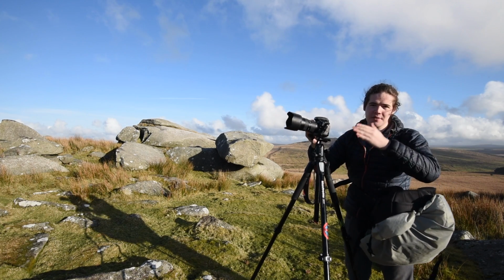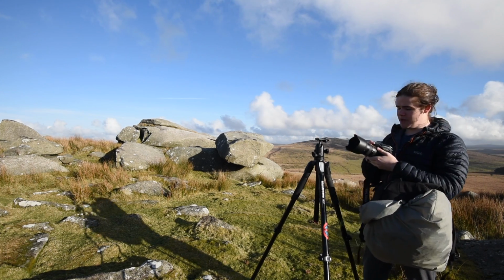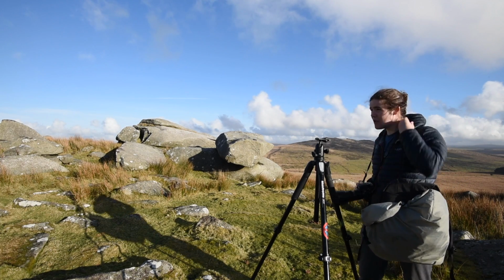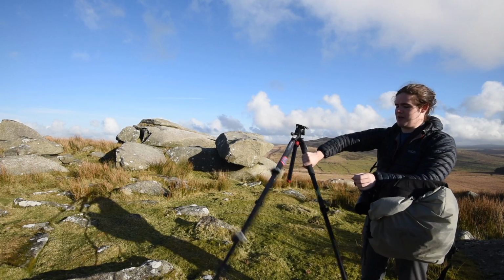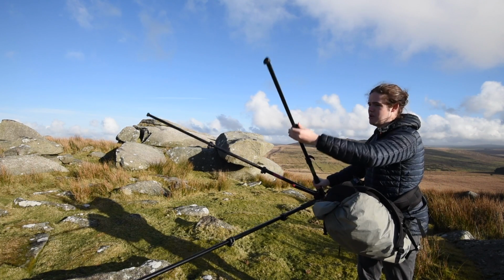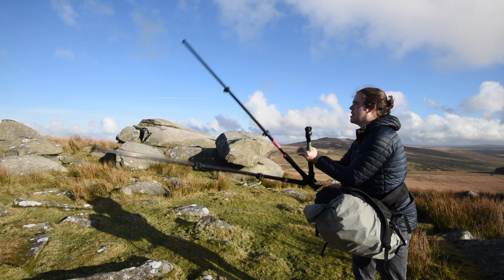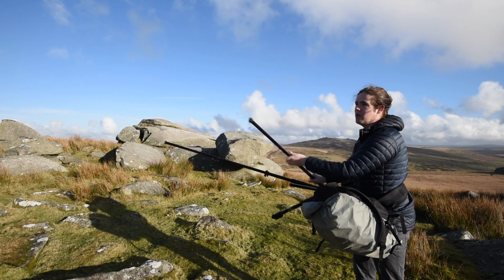But as I walk back this way, because I've got the sun coming from behind me, I'm going to take a few more shots of the rock formations, because where I was shooting from before, I was getting silhouettes, whereas now I can get all of the fine detail.